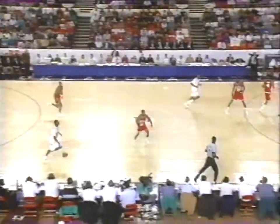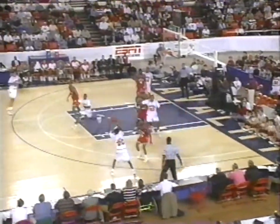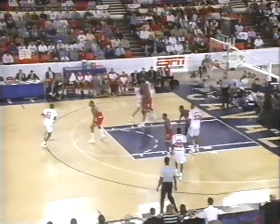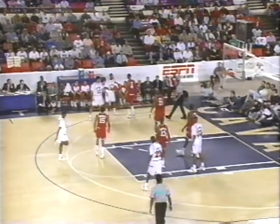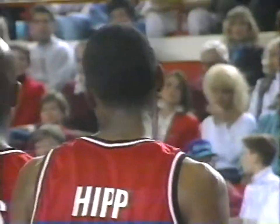Great ball movement. Joe Smith from X-Ray Hip. And the freshman Smith has 5 early ones. That gets it back to 8. And he's guarding Webster inside. That's a pretty good matchup. Ryan Miner dueling with X-Ray Hip away from the ball. And Hip will get his first.